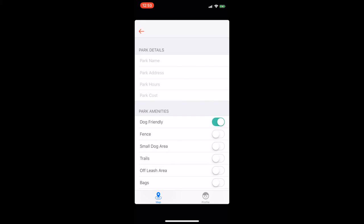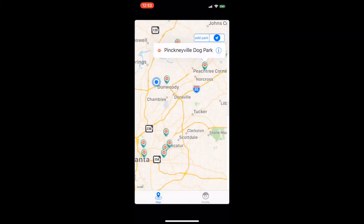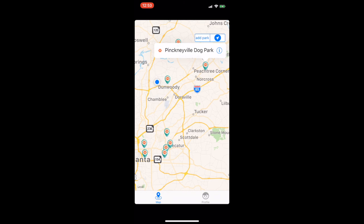So anyway, guys, this is a neat new app. I like it. Paw Parks. Paw Parks. I like the alliteration too. I love it. So check this app out, guys, when you get a chance.